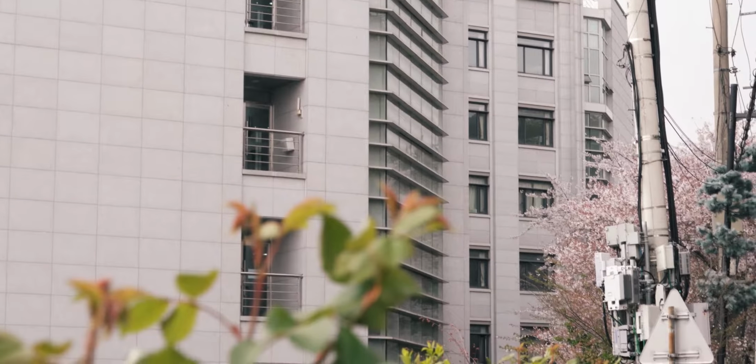Here's a little back shot of the dorm too. That sounds a little weird. A little back shot. Winky face. That's pretty much all there is to this dorm, honestly.